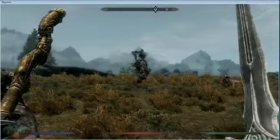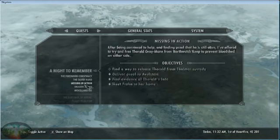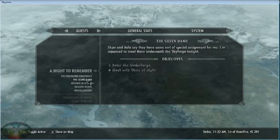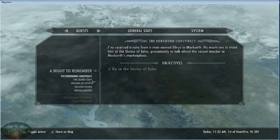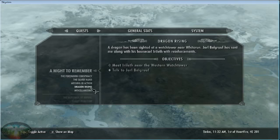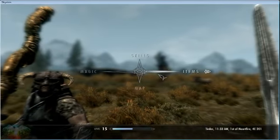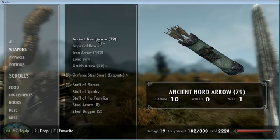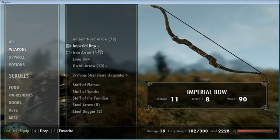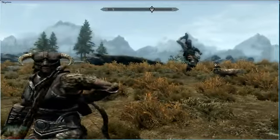Maybe I should do this mission later? I heard that the mission scaled though. There's a bunch of other missions I could do. Damage is 10 on these. Use an Imperial bow. Let's try a bow.